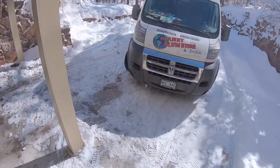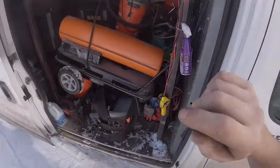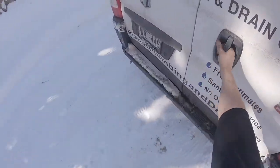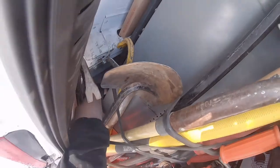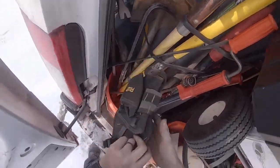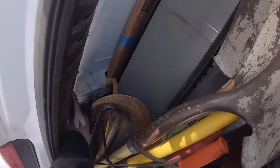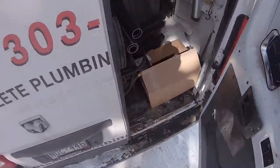Mm-hmm. Okay, let me... Oh, damn it. I don't think I have any of that, actually. I just reorganized my truck a week or two ago, and I think I took it all off and didn't put it back. Let me see, I may have some on this side. Do I? Please? Maybe? No, damn it. Oh well. Plan B.